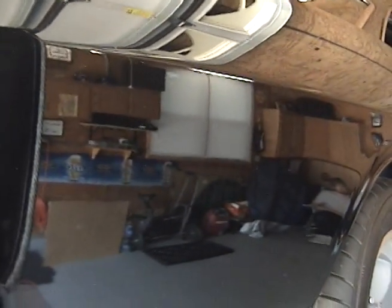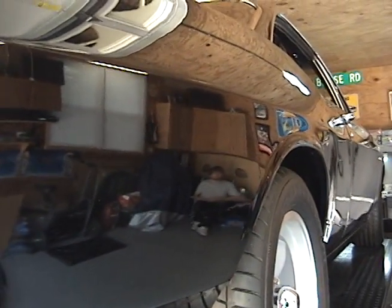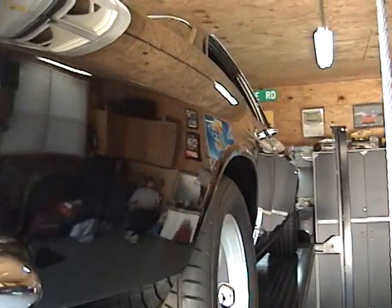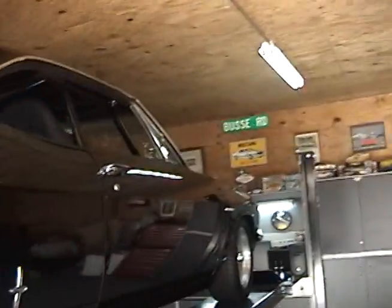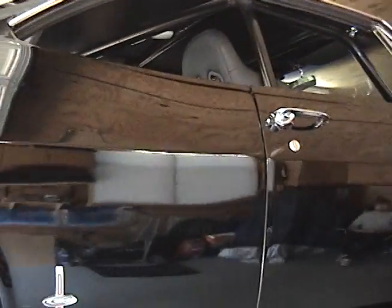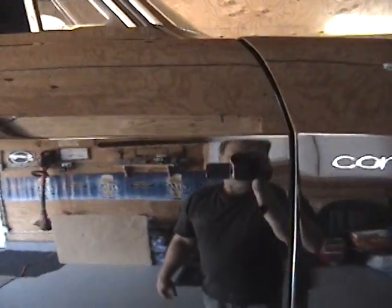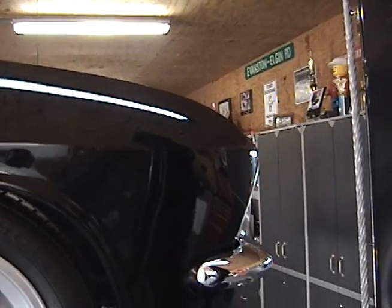As you can see, there's a great shine to this paint job. The car was painted over 10 years ago. It has not been touched since that point. A few areas do show a little bit of shrinkage, but overall the car is in just beautiful condition. I was building this car as a show car, but unfortunately some of my priorities have changed and I'm looking to possibly get rid of it at this point in time.